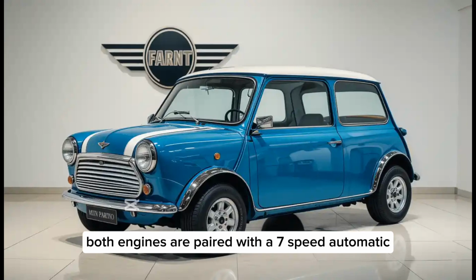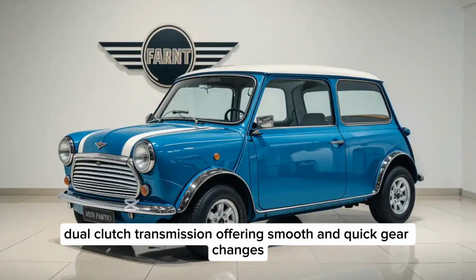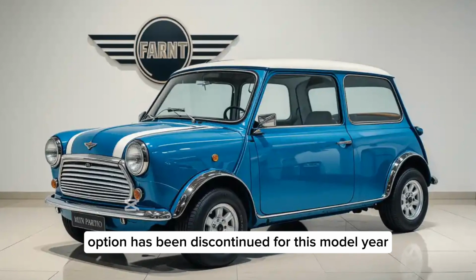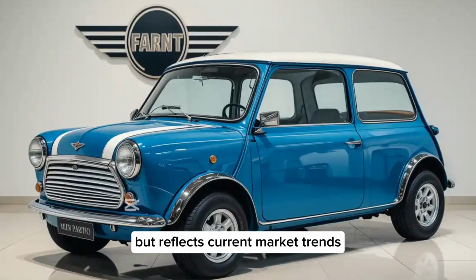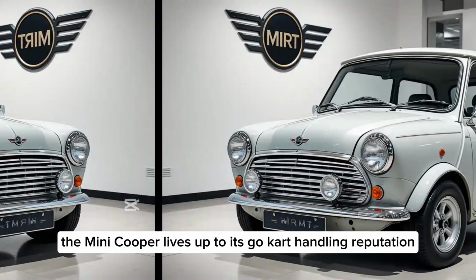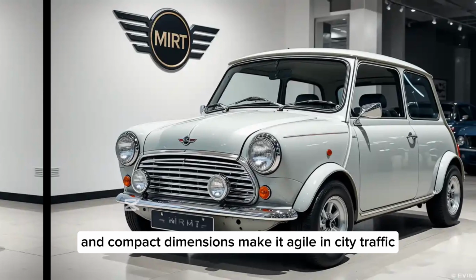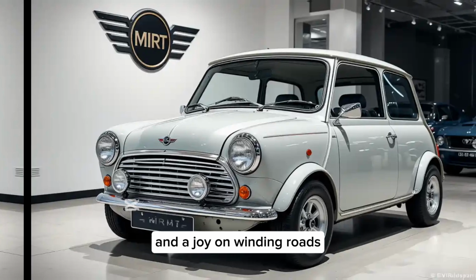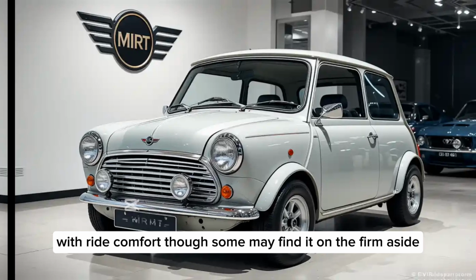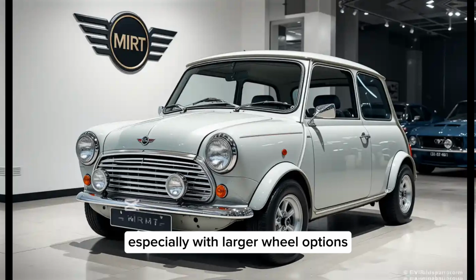Both engines are paired with a 7-speed automatic dual-clutch transmission, offering smooth and quick gear changes. The manual transmission option has been discontinued for this model year, a decision that may disappoint purists but reflects current market trends. On the road, the Mini Cooper lives up to its go-kart handling reputation. Its quick ratio steering and compact dimensions make it agile in city traffic and a joy on winding roads. The suspension has been tuned to balance sporty handling with ride comfort, though some may find it on the firmer side, especially with larger wheel options.